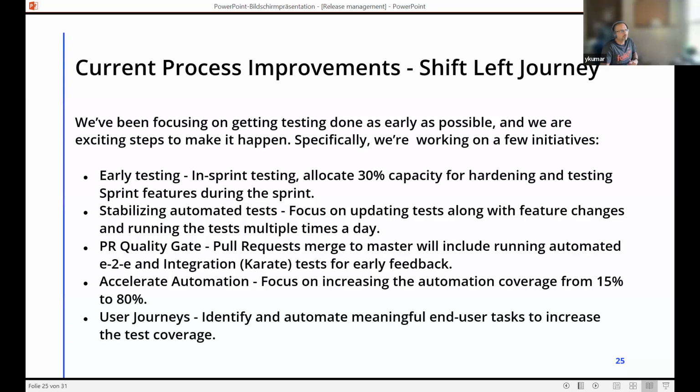multiple times a day, so the developers can get rapid feedback as soon as the tests finish. We're trying to use machine resources more than human resources doing manual work. It's not easy to get feedback in manual work. Automated tests, if they're written well, will give us feedback very quickly on the changes that we're making. We also plan to accelerate that automation by adding a few more people to the team, as well as some external resources, and looking at new technologies like AI to generate code to automate it.